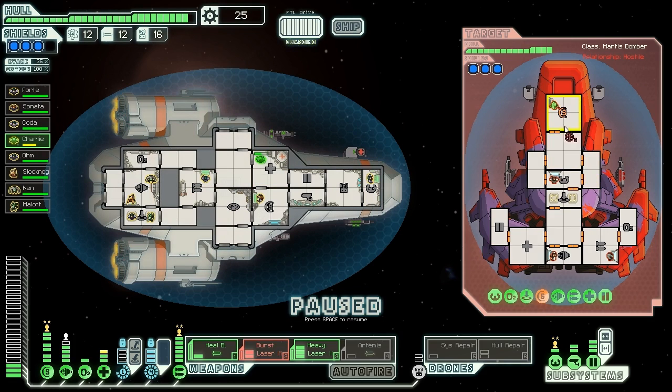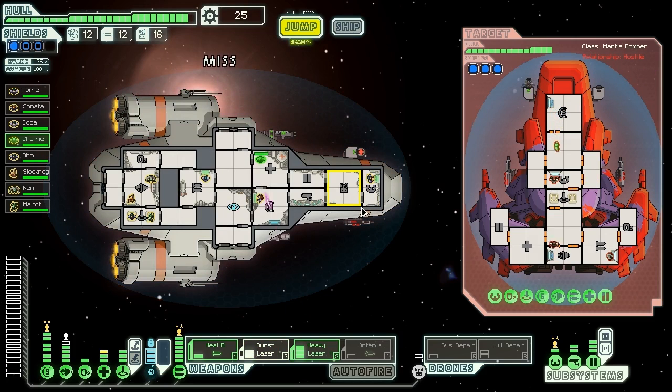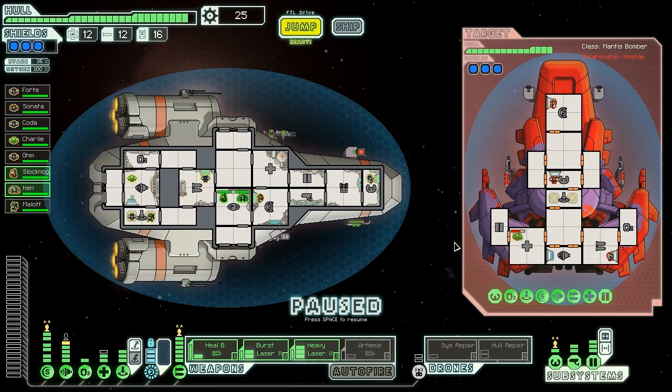We're going to hit them in the shield room again. Damn it. Apparently we aren't going to hit them in the shield room. Our aim is not very good. And they have missed us, though, which is great. We'll send Charlie back into the engines and send our little repair team back over to their stations. Lovely. We are actually just going to go straight for the medbay this time.